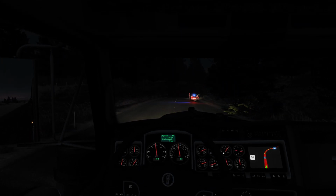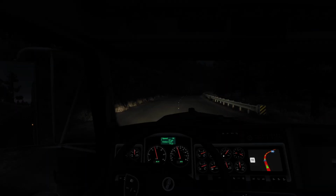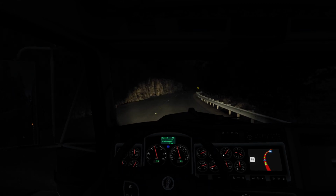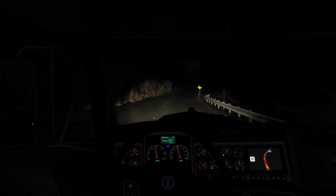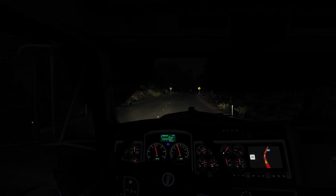Yeah, it is. Kind of hard from the distance. The loading distance was a little interesting, so we'll go around that. Put the high beams back on. But yeah, it definitely looks really nice at night here now, and it's been quite a while, like I was saying, since I've done a night delivery, so it's nice to be doing something different.